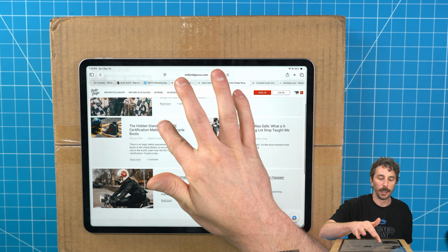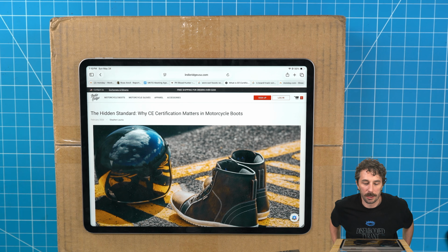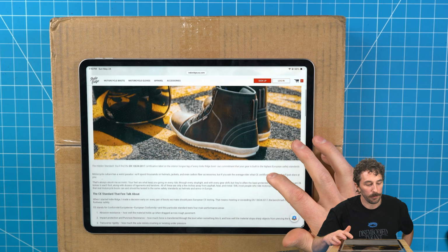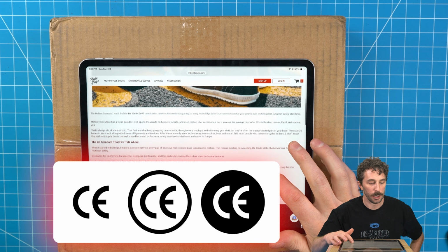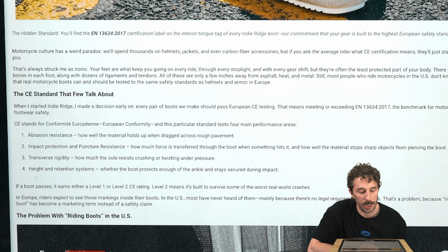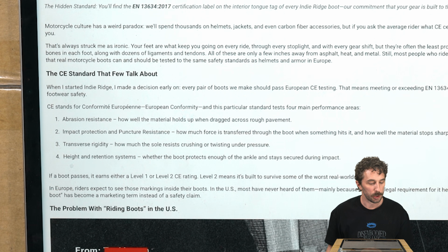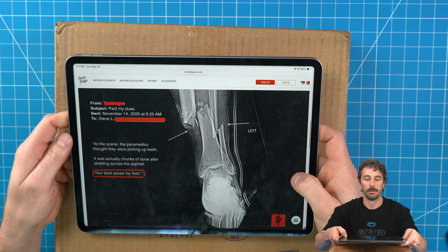We're gonna go over why, he's got this little article here, the hidden standard, why CE certification matters in motorcycle boots. And I believe CE is the European. CE stands for European conformity. And this particular standard tests for 4 main performance areas: abrasion resistance, impact protection, puncture resistance, transverse rigidity, and height and retention system. Ooh, that's cool.